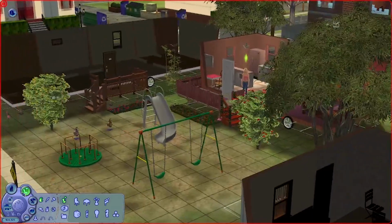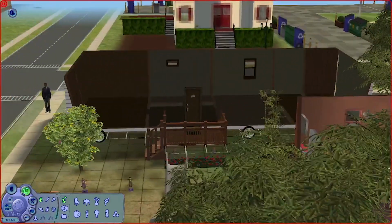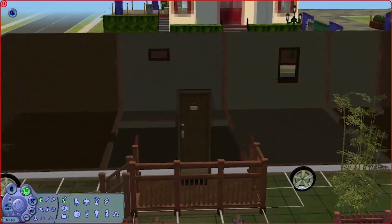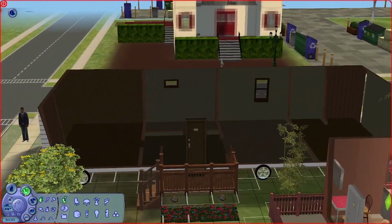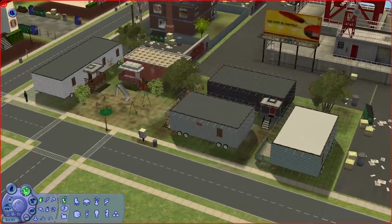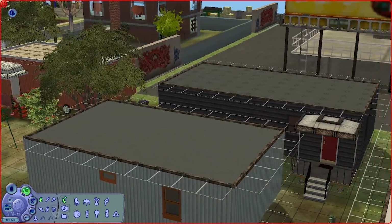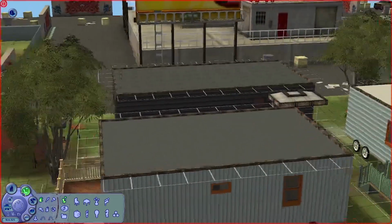As you can see here, there are other trailer park style homes over here. Kind of reminds me of the Brooke family in Pleasantville. They all come in different sizes and different colors, so that's definitely a plus. Okay, from the outside it does look a bit dirty and grungy, which is kind of in character for this apartment.